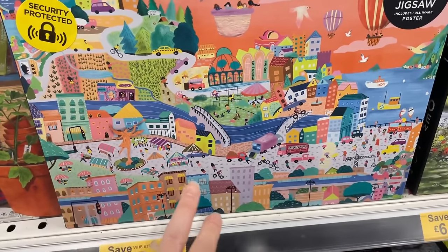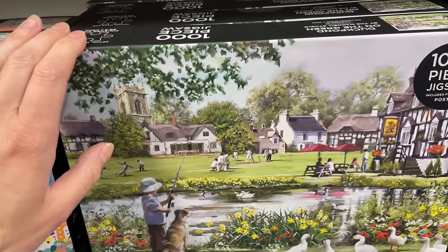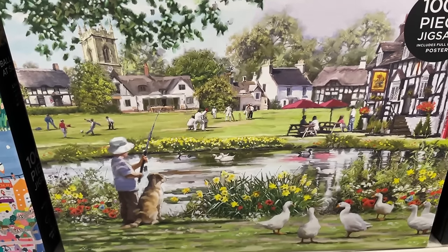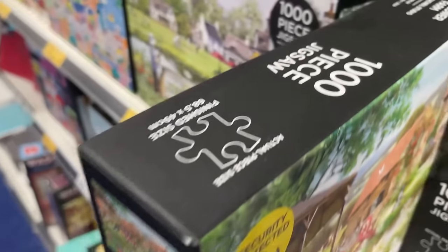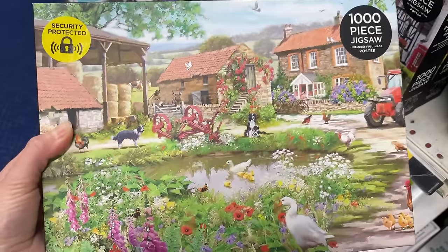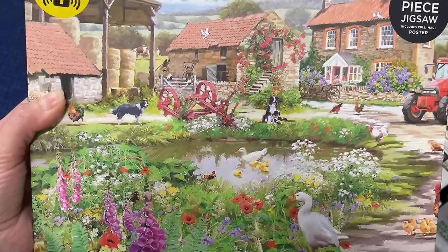This is a very fun image, and look, this is so cool. We also have Duck Pond on the Green. This is another 1,000 piece jigsaw puzzle. Beautiful. And then we have this is Wildflower Farm. That is beautiful. Look at this. I love the artwork.